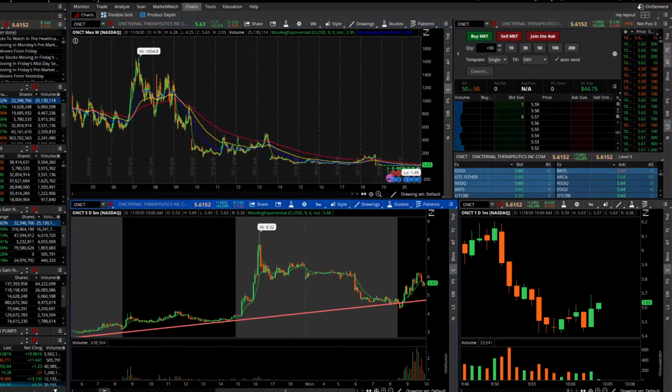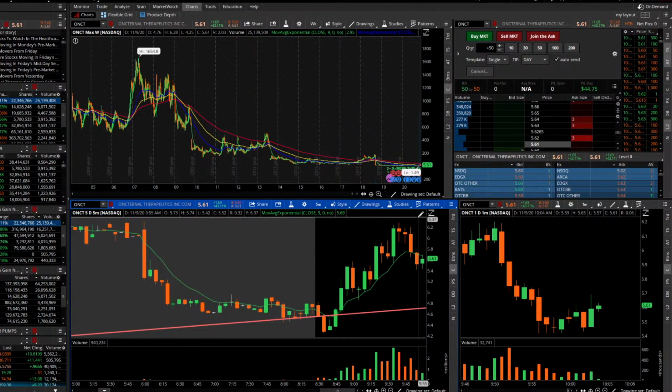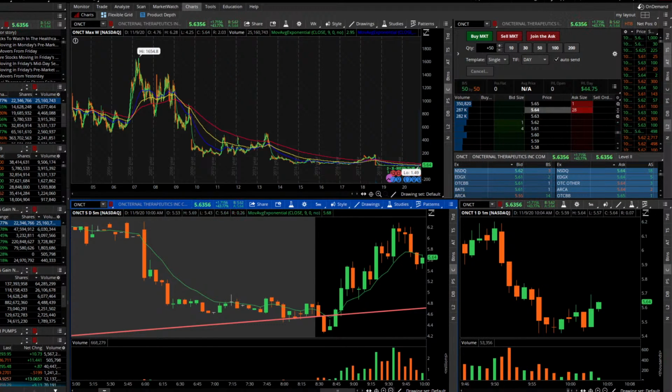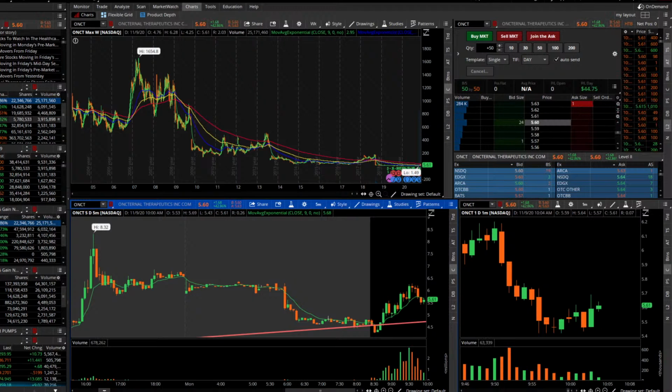So ONCT did pull back, so I did make the right decision by locking out that profit because it is now below the 9 EMA. So I'm glad to see that I made the right decision. Even if it would have kept ripping, I still made the right decision because I'm green. I made a profit for today. But very nice.